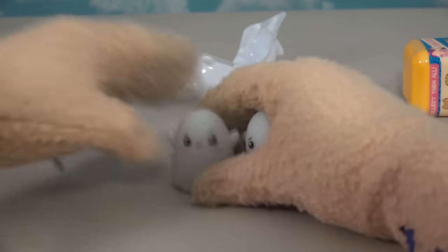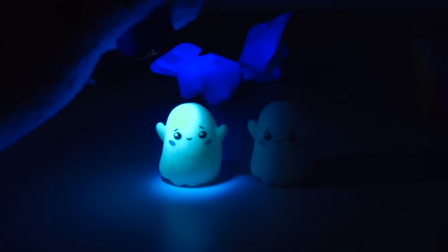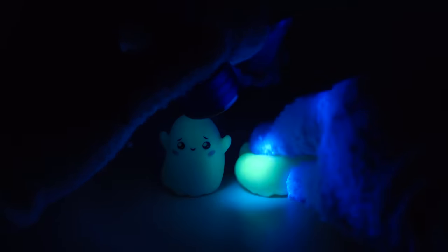Giving us a whole collection of these things. Nice, but man, I want to see these things glow in the dark, so let's go ahead and turn out the lights. Then we'll get out our black light and get these guys a-glowing. Bam! Oh, cool, yeah, I guess they do glow in the dark. That is so cool. Yeah, these guys are pretty neat. Little glow-in-the-dark ghosties. And, yeah, squishy, too. Nice, so, yep, there they are.